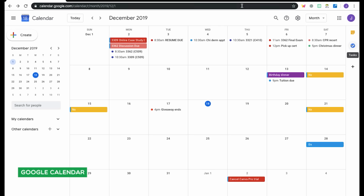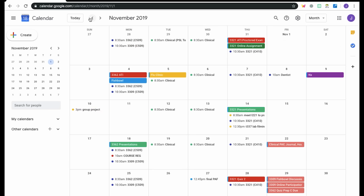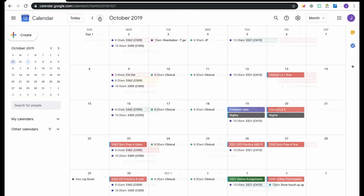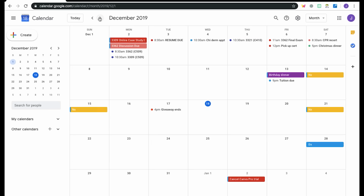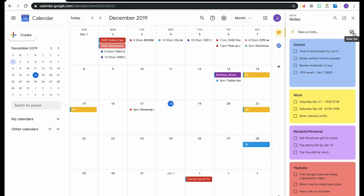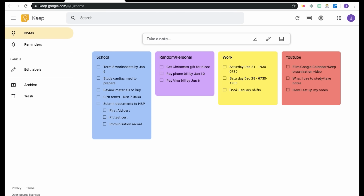It's also free. I use this to mark deadlines, so exams are red, small assignments are pink, big assignments are green, special events are purple, work shifts are yellow if night, and blue if day. On the Google Calendar page, you can open Keep on the side using this icon. And then all the sticky notes that you've made in Keep will appear on the right side. It's organized vertically, and I'll show you how to rearrange them.